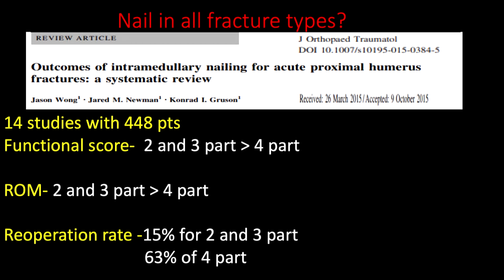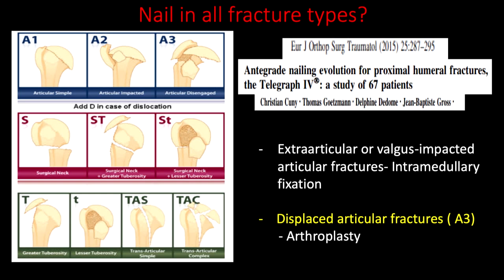So can we use a nail in all fracture types? This was studied in 2015. This was a review article. They studied 14 studies with 448 patients. They found that the reoperation rate was higher in four-part fractures treated with nailing. Can we do nailing in all fracture types?